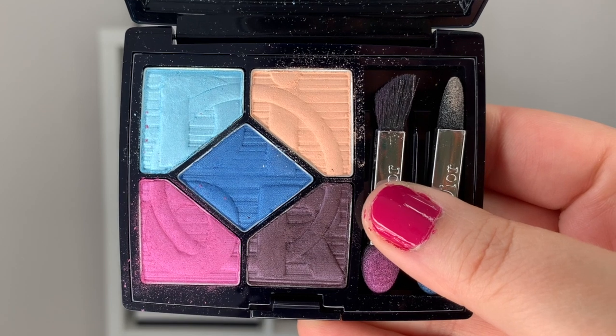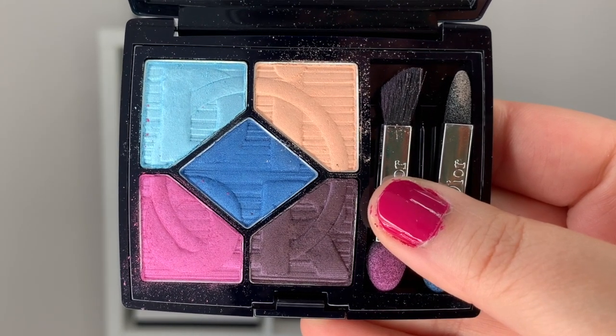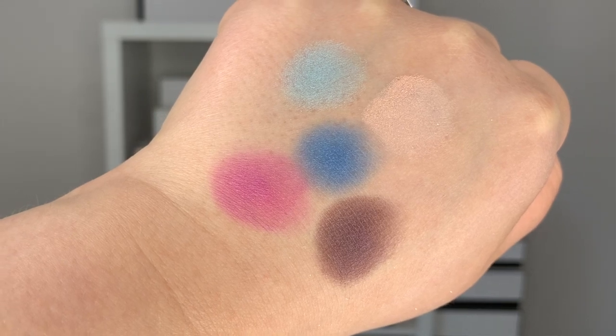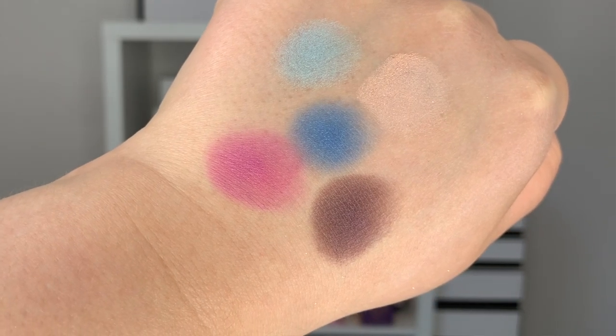And back onto makeup, I have here the Dior 5 Couleurs Color Games palette in Dive. This is part of their summer collection this year. Now, first and foremost, I was drawn to this palette for that bright cobalt blue, and I was not disappointed. This palette is amazing.